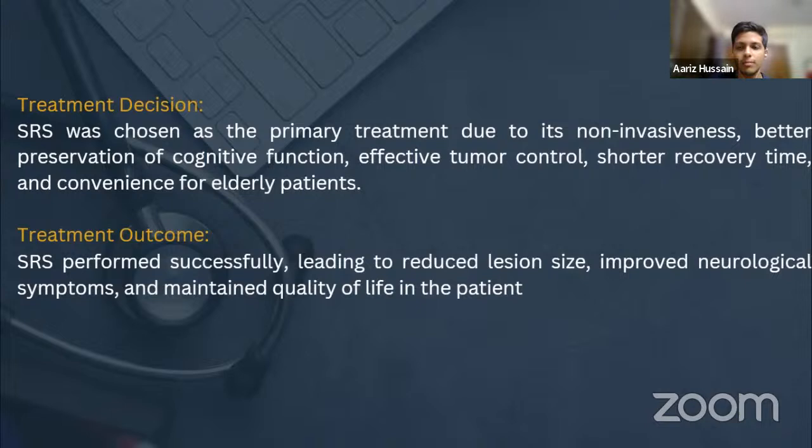It has proven effective tumor control. It has a relatively shorter recovery period, because why? Humne bas laser karke tumor destroy kar diya. As compared to surgery, if we would have done surgery, surgery ka recovery period aur zyada lamba hota hai. And it is a convenience for elderly patients.